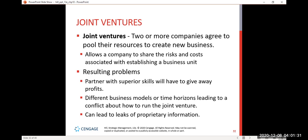Joint ventures, where two or more companies agree to pool their resources to create a new business, are most commonly used to enter an embryonic or growth industry. Suppose a company is contemplating creating a new venture division in an embryonic industry. Such a move involves substantial risk and cost.